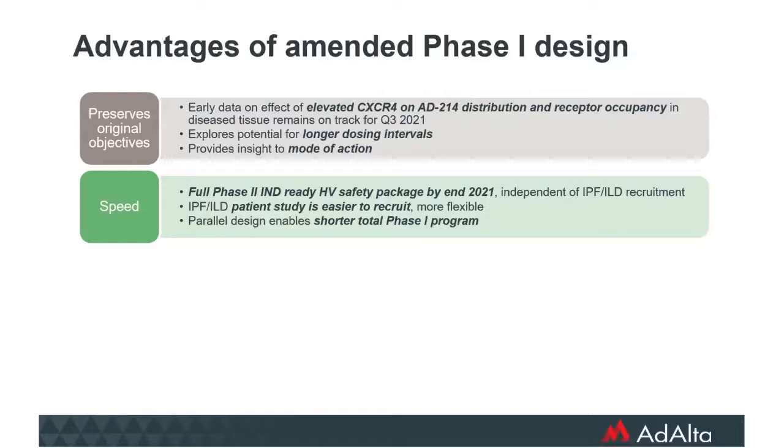But in addition to that, we're now driving a faster outcome to phase two. By moving to a more conventional single ascending and multiple ascending dose study, we will generate data that will support a phase two investigational new drug application to the FDA or other regulatory agencies by the end of 2021. We're no longer dependent upon the ability to recruit IPF and ILD patients, and that data package would support multiple indications, not just IPF and ILDs.